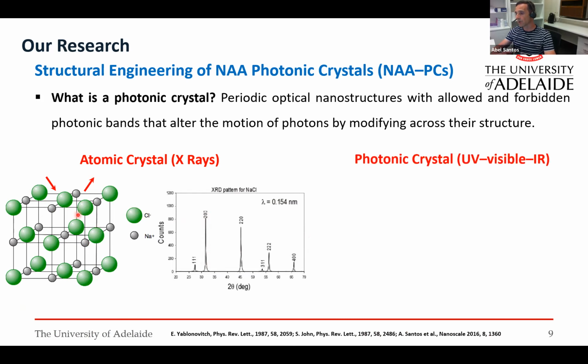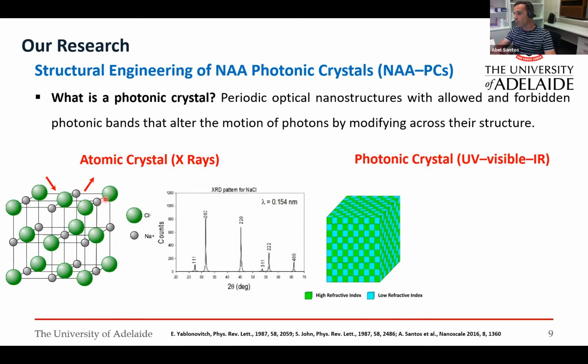A photonic crystal is something similar, but instead of atoms, you create modulations of what we call refractive index, or effective refractive index, or dielectric constant, in space in one dimension, two dimensions, or three dimensions. They have a much bigger separation compared to the atoms. The atoms are in the Angstrom size. The photonic crystals usually are in the visible range.